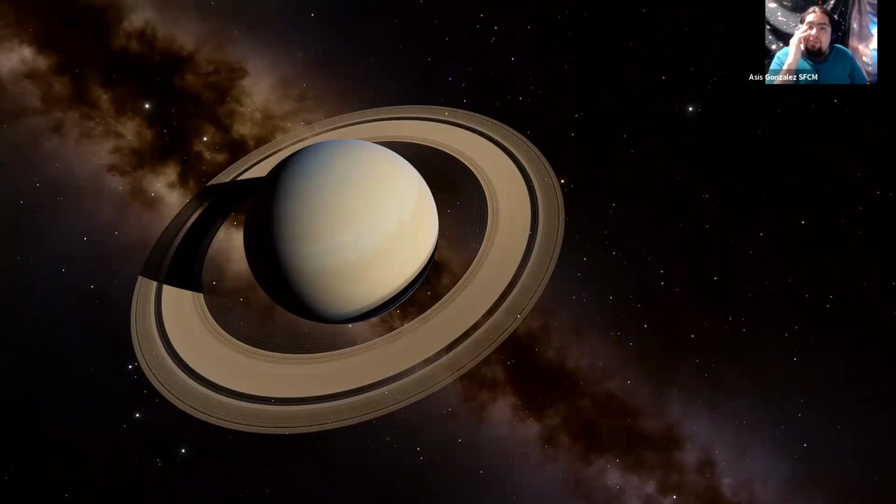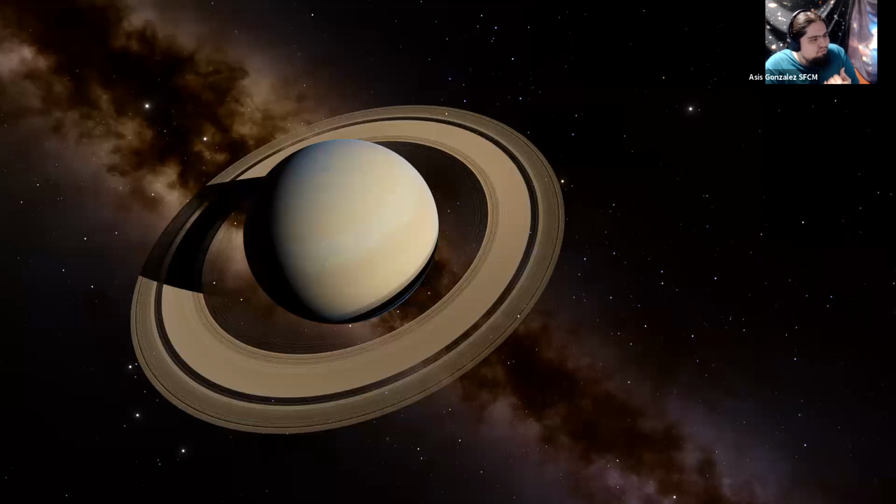But of course, you don't care about the clouds so much. The rings are the important part of Saturn, the most famous part. I often get asked, why are they there? There's no real why. We'll get to that in a bit.